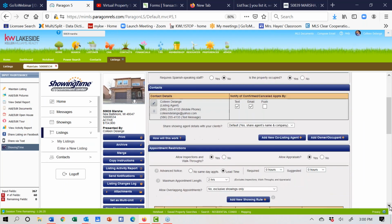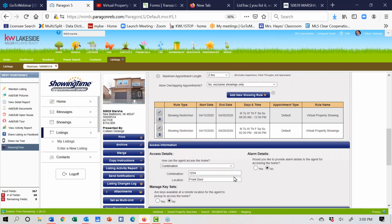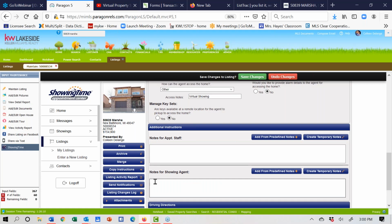I'm going to go down to where I would normally put in my access information, where I'd put in my lockbox, and change it from where the lockbox goes to my virtual property showing. So I'm going to change this to say virtual showing. Down below, as soon as they request a showing for that time, I want it to send the Zoom information for my Zoom call.